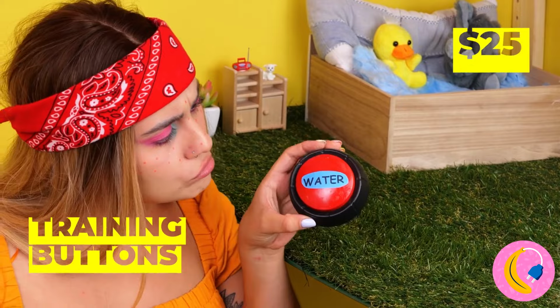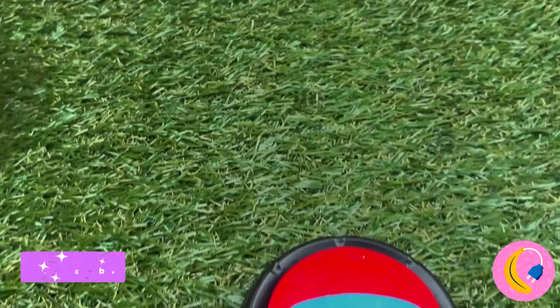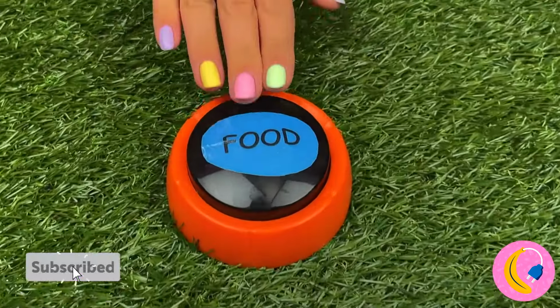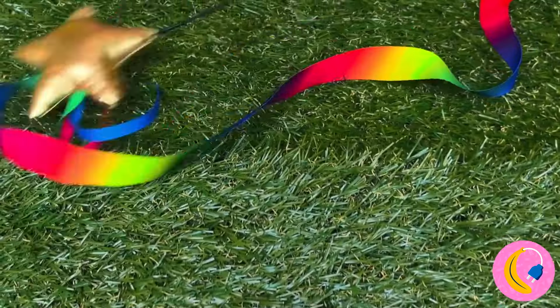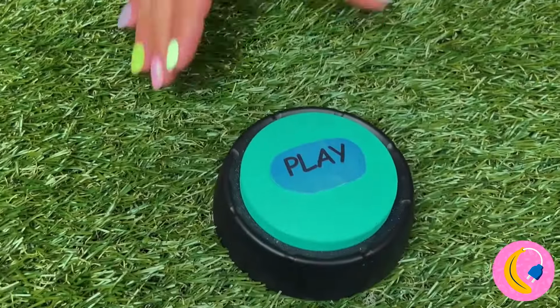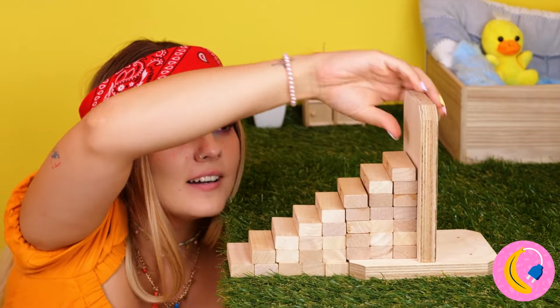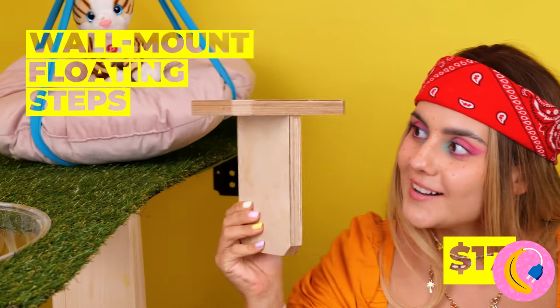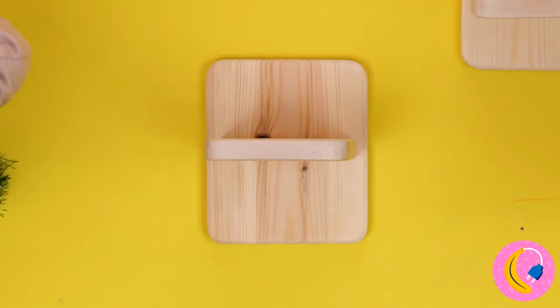You know, these buttons can help get their point across. They can tell us when they want water, food, or even playtime. It's a bit too small to be a staircase. But we can still use the base. Attached to the wall, and we've got stairs after all.